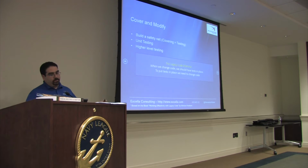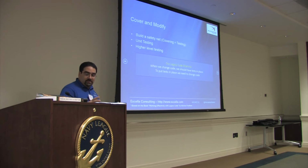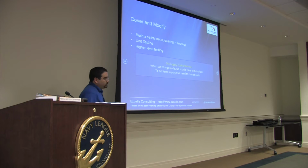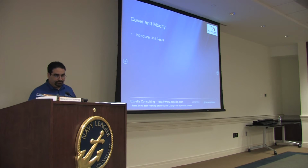So cover and modify. It's all about building a safety net of unit tests, and higher level testing, similar to what Stephen and Rebecca did this morning with their automated tests, in their case using Cucumber. I'm a .NET developer, so I'm more in the Spec Flow kind of realm, but when I'm talking about high level tests, I'm talking about integration tests, tests that run against the basic UI of your app, if needed. But the focus should be on building a solid unit test base. So, step by step, cover and modify, introduce unit tests to our code base.